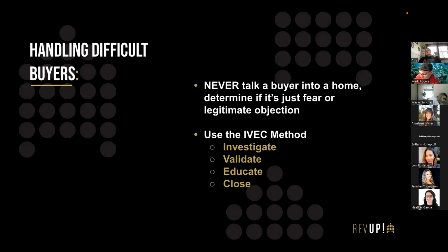And then also, as you move through the transaction, try to think about what their objections might be moving into a situation so you can try to address those before they even have a chance to have the objection, right? So go into it helping to kind of clarify the situation and educate as you move through that process.